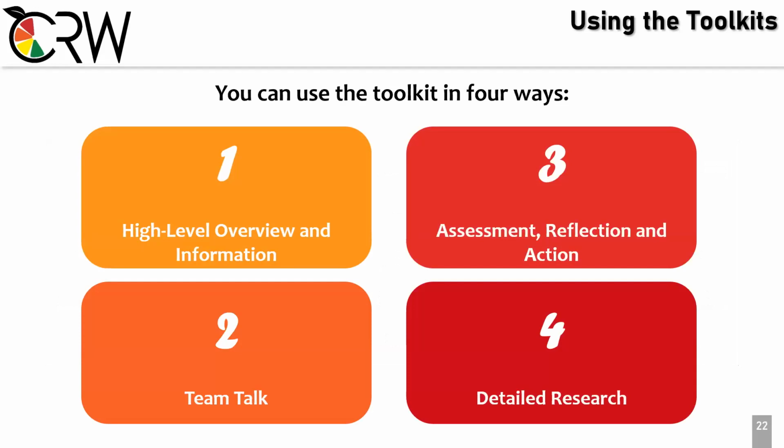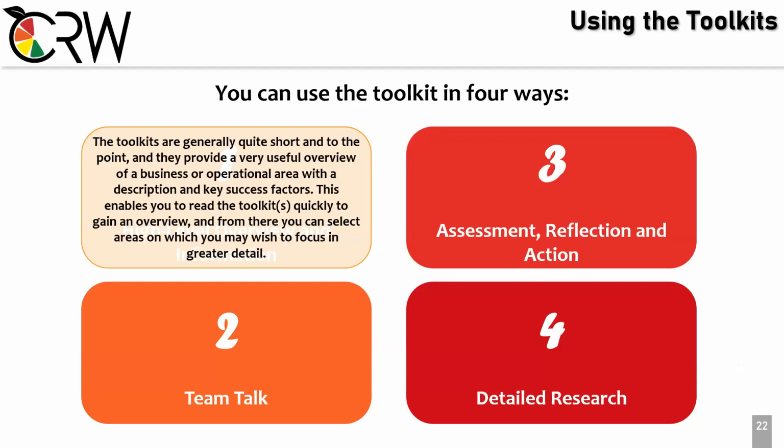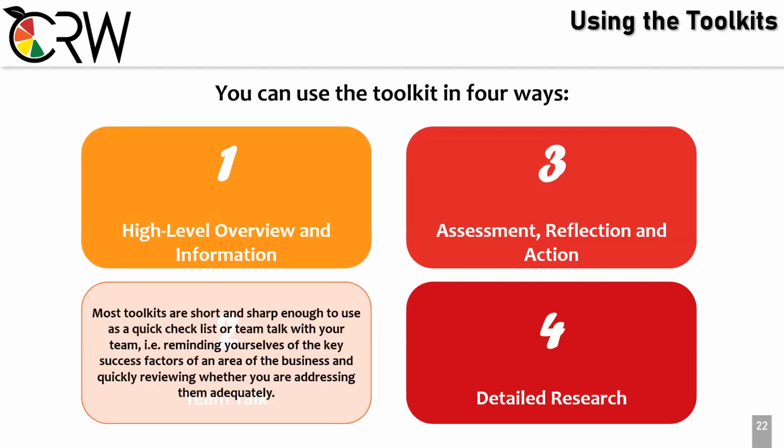So you can use the toolkit in 4 ways. Firstly, high-level information and overview. The toolkits are generally quite short and to the point. So you can go through them fairly quickly and you can decide which areas you want to focus on in greater detail. On a second level, I call it the team talk level. Toolkits are short enough to enable you to talk through them with your team.